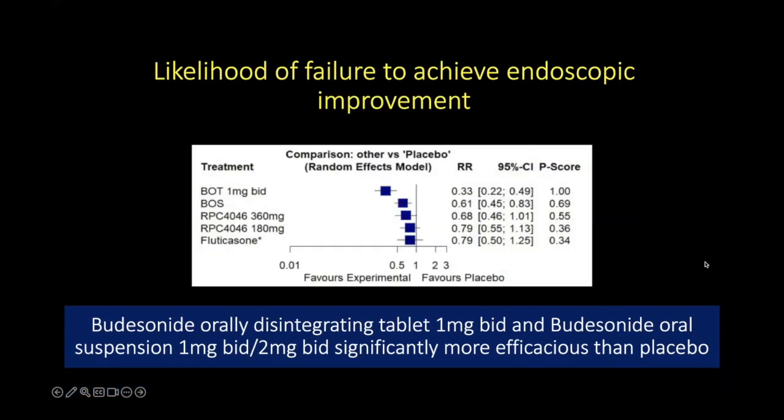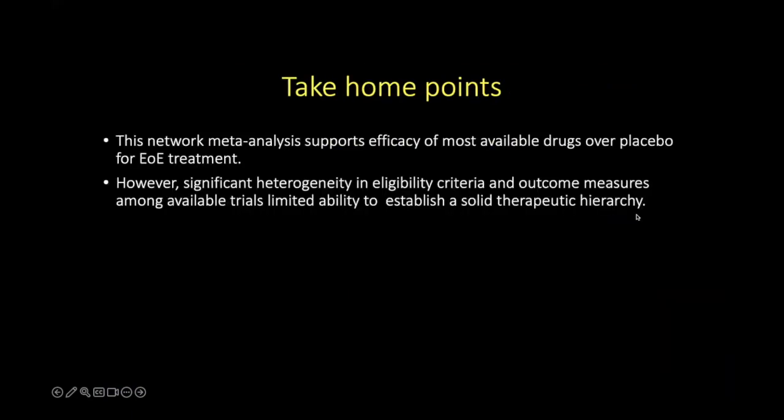When they were looking at likelihood of failure to achieve endoscopic improvement, they again found that budesonide orally disintegrating tablet given at 1 milligram BID and budesonide oral suspension at 1 milligram or 2 milligram BID was significantly more efficacious than placebo. So the take-home point from this meta-analysis is that it does support the efficacy of most available drugs over placebo for EoE treatment, especially when achieving histological improvement. However, the studies included did display significant heterogeneity in eligibility criteria and outcome measures, and therefore this limits the ability to establish solid therapeutic hierarchy.